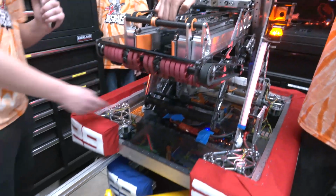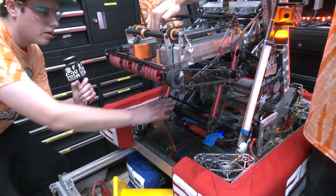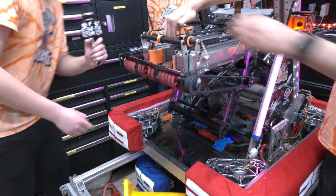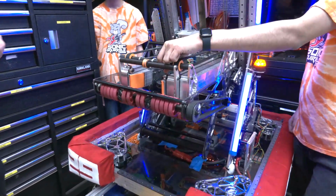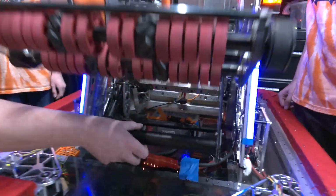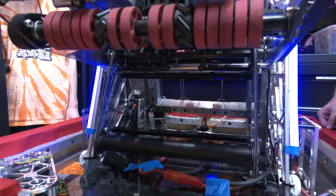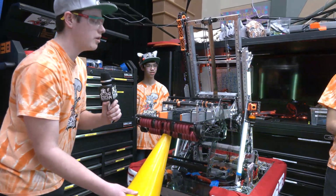Initially, at our week 1 event, we had some stealth rollers down here, and this roller was powered. We found that it added weight, and it didn't really have a benefit as far as intaking things faster. So we decided to just replace it with a passive roller instead. So this is the only active roller for cubes. As for cones, let's bring it up for cones.